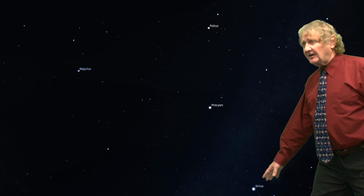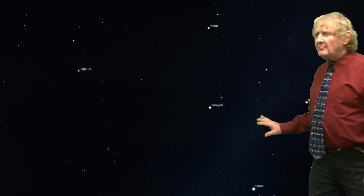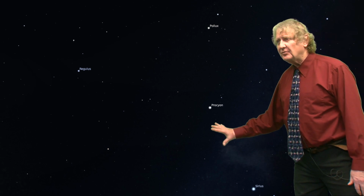Then Sirius is part of the big dog. And in the middle here, again, more dim stars. You may want to look this up so you can see what it looks like. But in between Procyon and Sirius is, believe it or not, a unicorn. Monoceros is a unicorn that is between the big dog and the little dog. So pretty interesting.